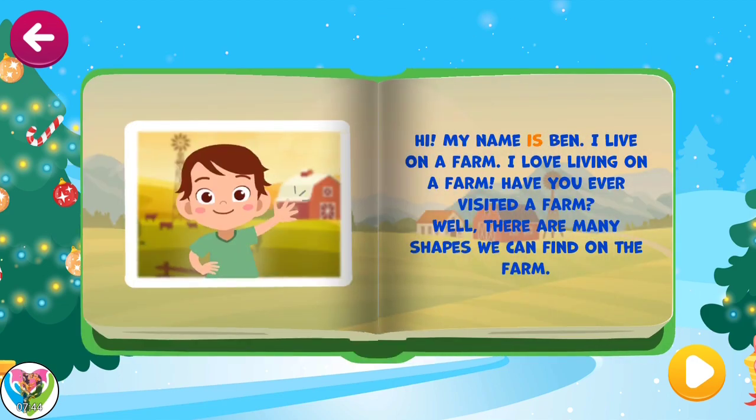Hi, my name is Ben. I live on a farm. I love living on a farm. Have you ever visited a farm? Well, there are many shapes we can find on the farm.